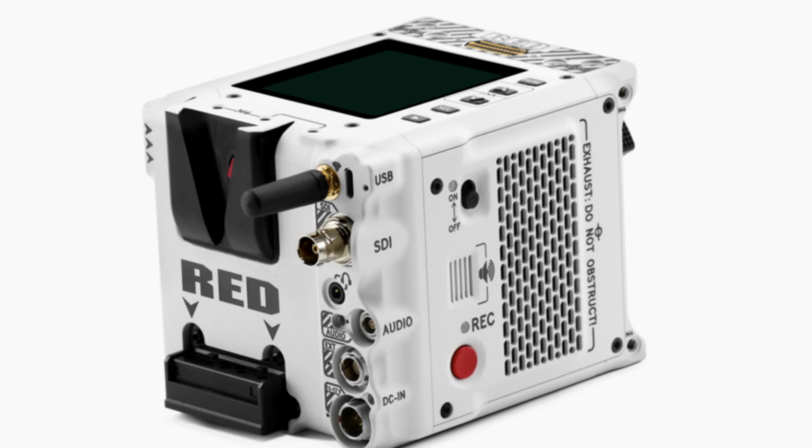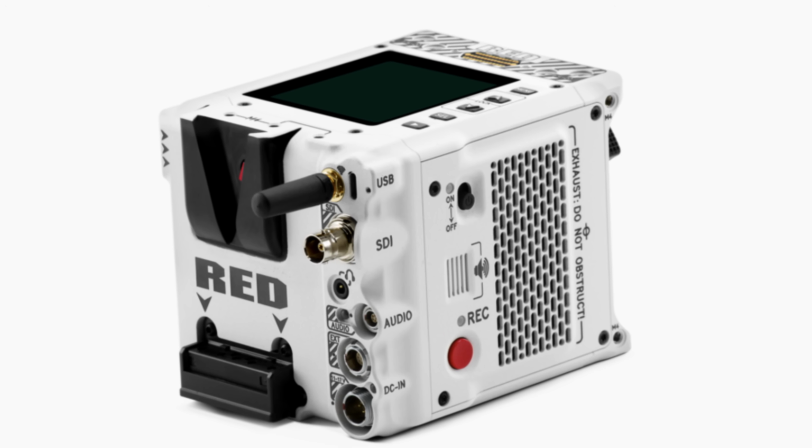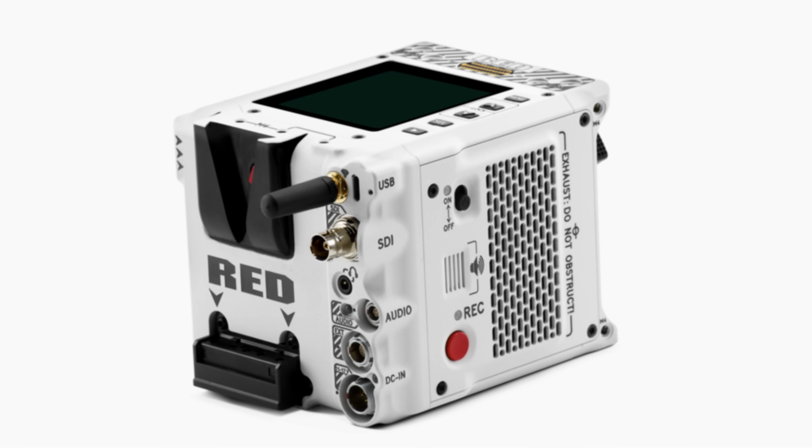And finally, there is the Komodo X. Is it worth skipping the Komodo and going straight to X? I think for most people, if you're paying a new price for a Komodo, then yes, the Komodo X seems to offer some great upgrades: improvements in low light, better slow motion frame rates, better audio options, improved color science on skin tones, more dynamic range. These are all great improvements.